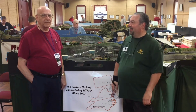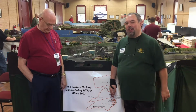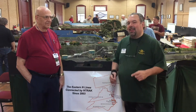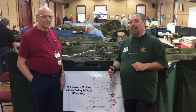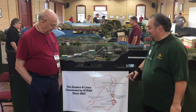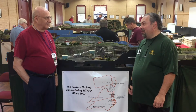We're in Danville, Virginia, and we are at the 20th edition of the Danville Rail Days, commemorating the wreck of the old 97. It happened in 1903, was commemorated in 2003, and NTRAK was invited to participate by putting on a layout. What you see before you is the latest edition of that NTRAK layout, and we are part of the Eastern End Lines, connected by NTRAK since 2003. Talk about tradition, right?